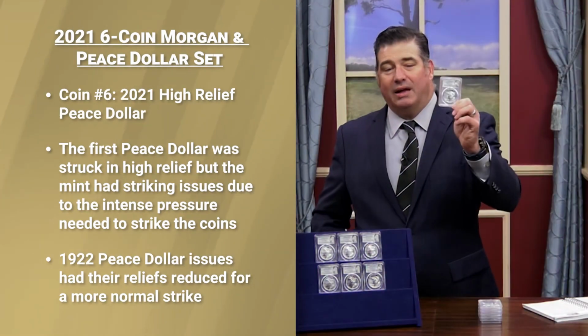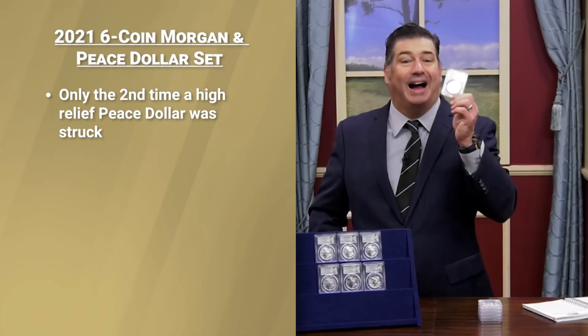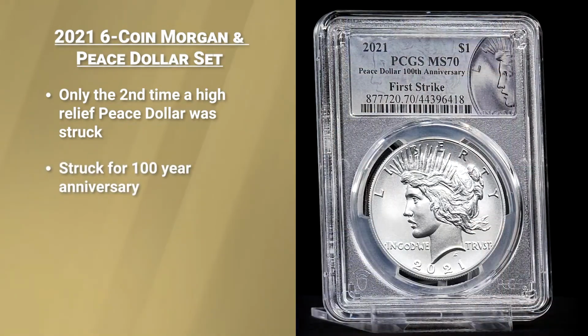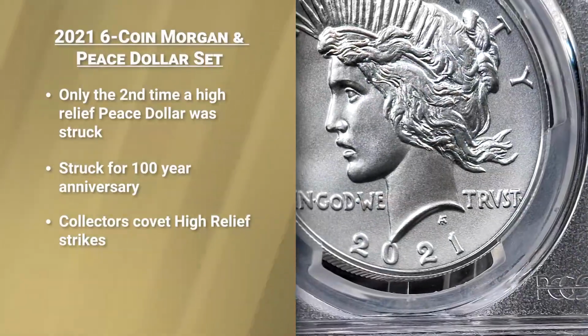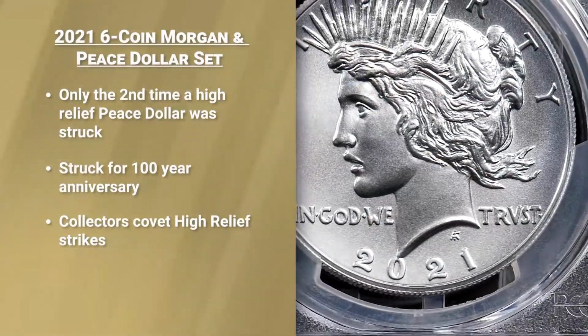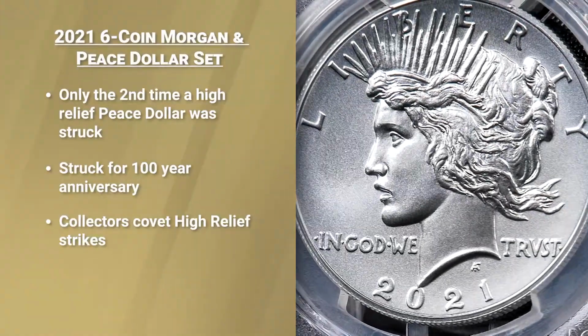When the mint brought back this coin for the 100th anniversary, they decided to go back to a high relief, again because they know how much collectors love this. They know how beautiful and impressive it is. So this is only the second time for us to have that high relief Peace dollar.